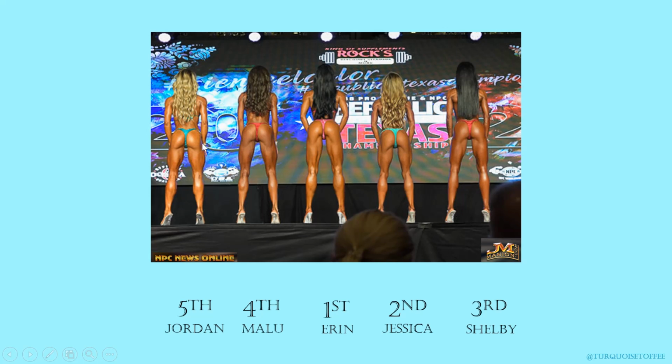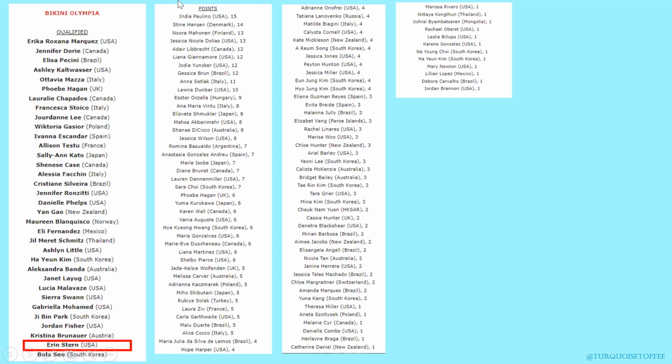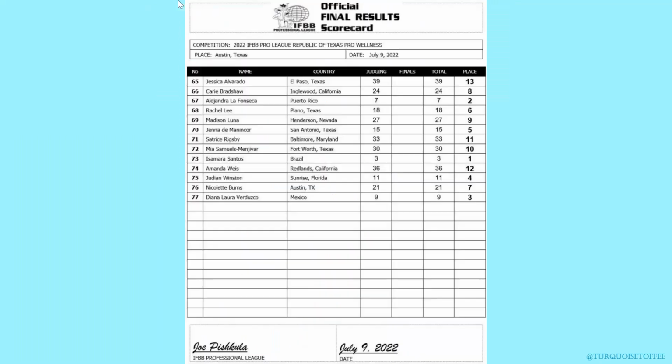Super impressed by Jordan's quad sweep. I'm impressed by Shelby's beautiful round glutes. I think Jessica has a really nice glute ham tie-in. Malu has some nice quads on the outside, but Erin, man, that hourglass, incredible. So in terms of Olympia, Erin is qualified. Jessica has 8, Shelby has 6, Malu has 5, and Jordan has 1.